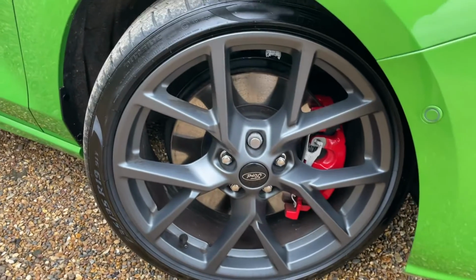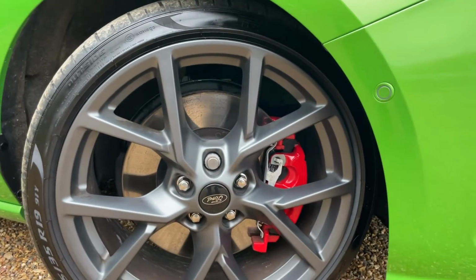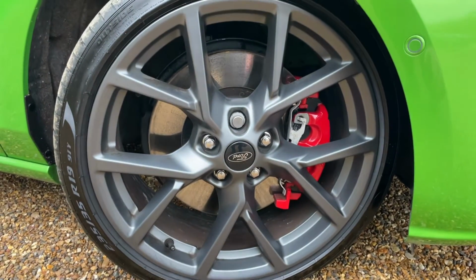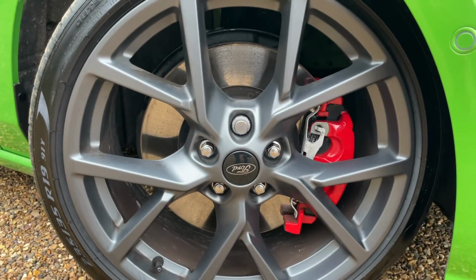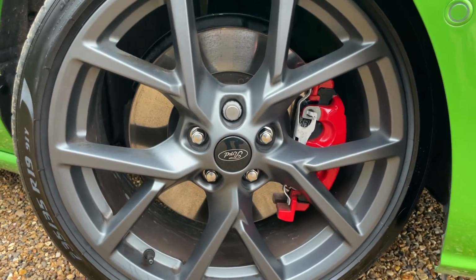This vehicle is also fitted with the Performance Pack. What does that entail? That entails these wonderful Pirelli P Zero tyres. They've got a matching set of 4 Pirelli P Zeros, and in addition you get these 263mm Brembo discs, so this vehicle is going to stop in no time at all.